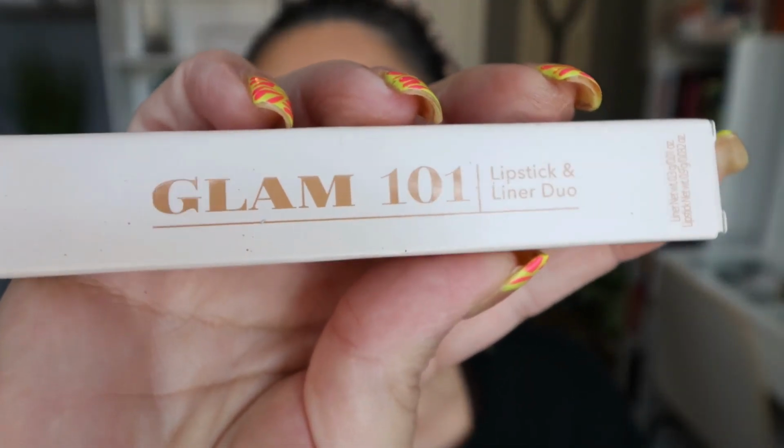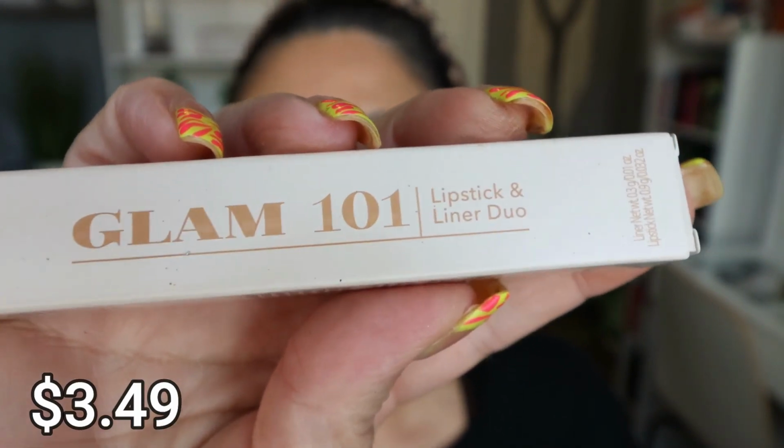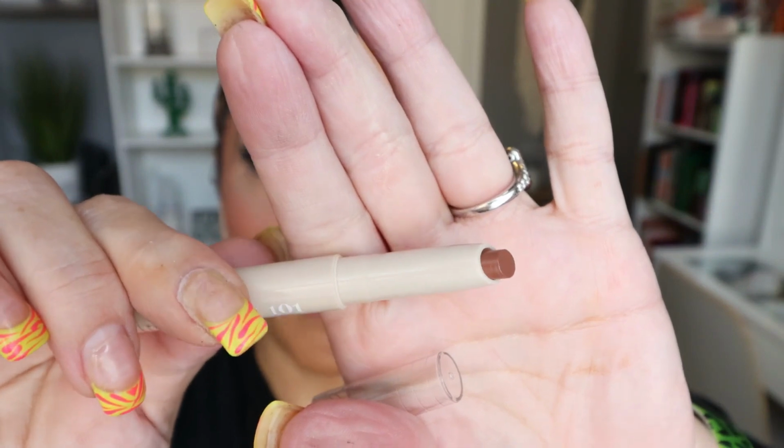Both of the brow products I love. For lips, I picked up the Glam 101, which is the same line that our blush and highlight combo was from, and this is actually a lipstick and lip liner duo. And I picked up the shade Deep Caramel. So this is really fun. So here's the component. One end is your lip liner, and the other end is your lipstick.